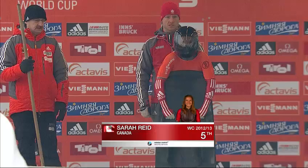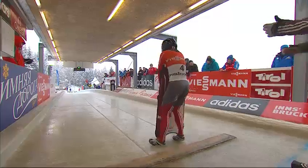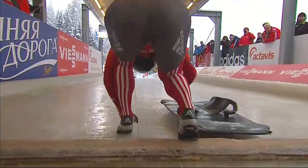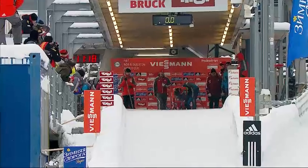Sarah Reed, however, we do expect to see a big, quick start from her. She's a firecracker pusher, and she's going to be laying the gauntlet down for these athletes as far as the start time is concerned here. And I think because Sarah is so competitive on the start here, you're going to see her in the mix at the top of the heat today.